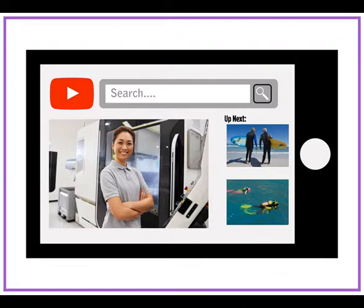Lee Na decides to make a YouTube video to explain the wetsuit. This way, if someone else asks how it will work, she can just send them the link. Lee Na decides to use her phone to record herself talking about the wetsuit design.